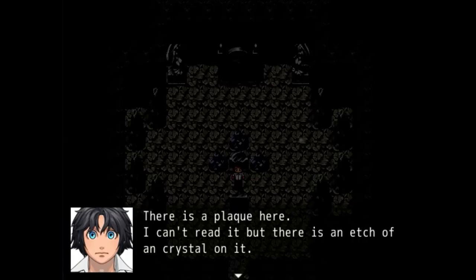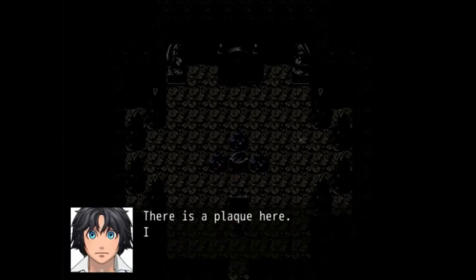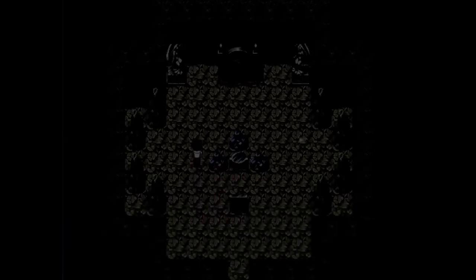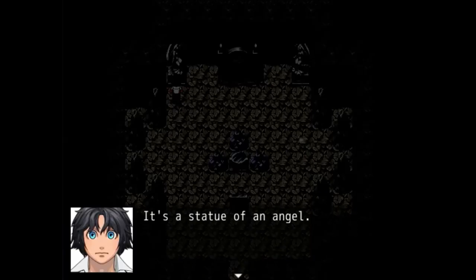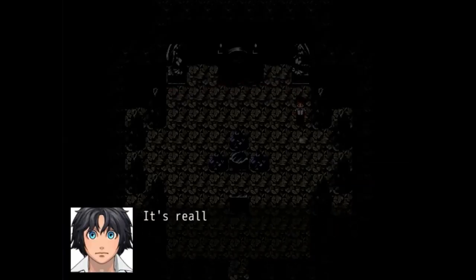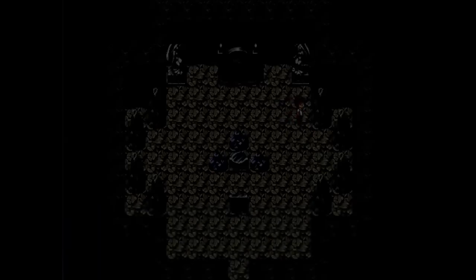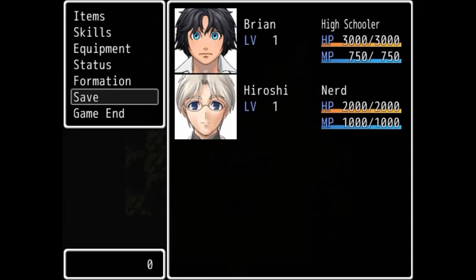There's a strange pedestal here. There is a plaque here. I can't read it, but there's an etching of a crystal on it. What about on the other side? Oh, this is too dark. I don't like it. It's a statue of an angel. Something shiny. Oh, it's really heavy. Found a sledgehammer. Oh, hang on a second. Go to the title. There was something else. I want to see it.